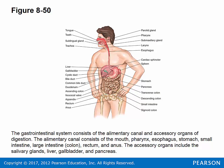All right, good? All right, GI tract, short, sweet, to the point. Your GI tract, one long tube from start to finish. Got some twists and turns, got some accessory organs, but it's one long tube.